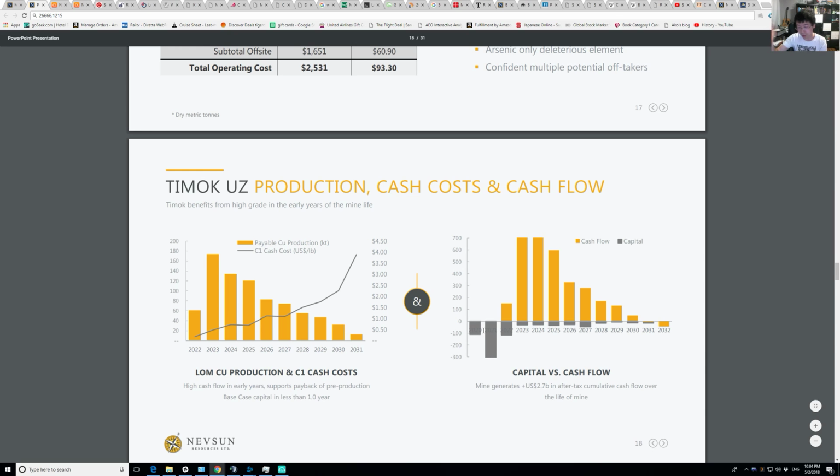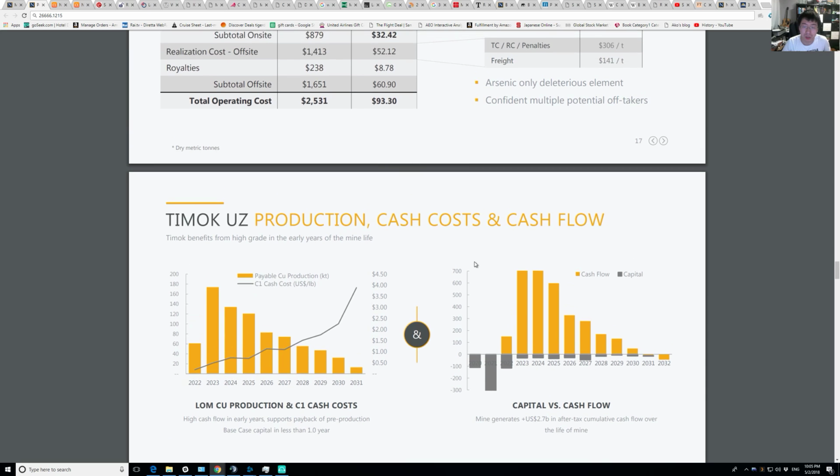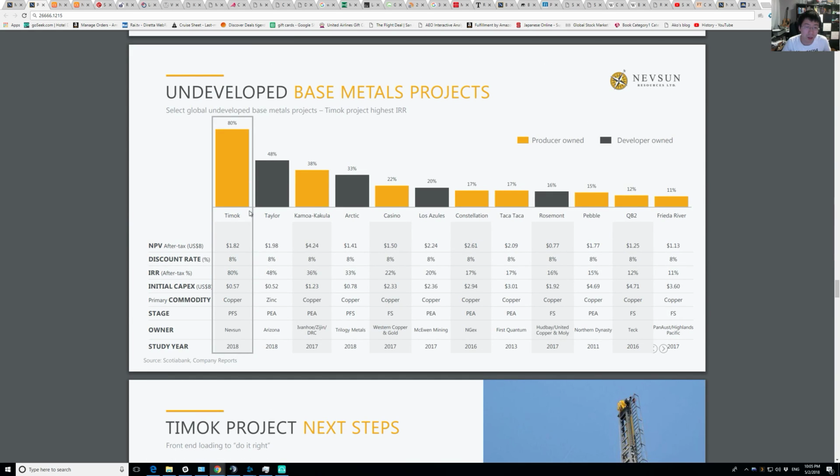As you can see, as I described previously, you first spend money before you start making money. And the nice thing about Timok at the upper zone is that the production is pushed to the beginning of the mine. So the mine very quickly dies off, but most of that comes at the beginning. We like that because there's a cost to capital, right? The faster we get it back, the better. So they have some insane IRR, internal rate of return, something like 80%. It's pretty crazy. Yeah, 80% IRR.